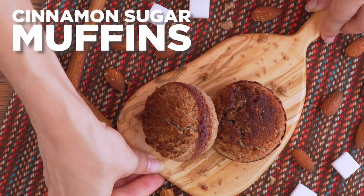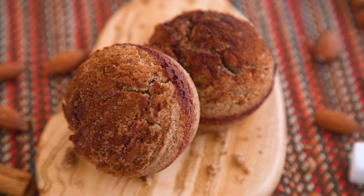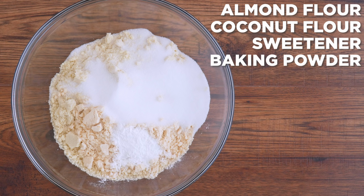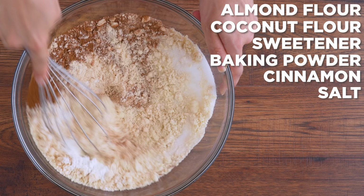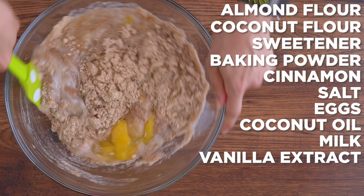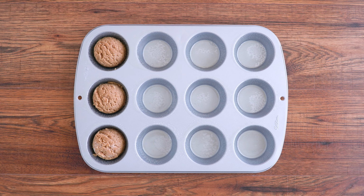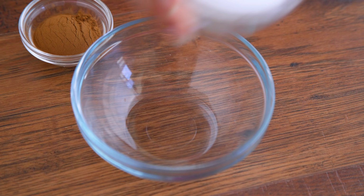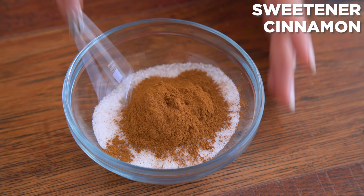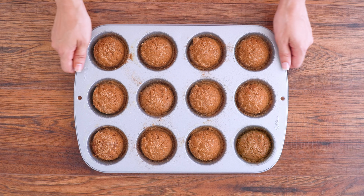Last but not least, cinnamon sugar. Almond flour, coconut flour, sweetener, baking powder, cinnamon, and salt, followed by eggs, coconut oil, almond milk, and vanilla extract. The difference here is that we're making a topping of granulated sweetener, not sugar if you want to keep it low carb, mixed with cinnamon. Sprinkle on before baking.